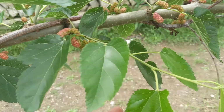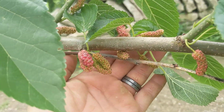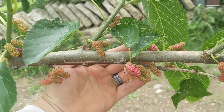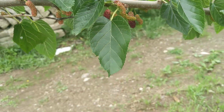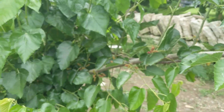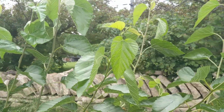So you can see the size of the berries. Let's see if I can. There we go. Get out of here, leaf. Yeah, look at that. Probably twice the size of a regular mulberry in this area. I've been coppicing in this. I don't know exactly what the end game plan is here, but we're gonna do something unique.